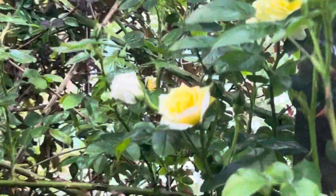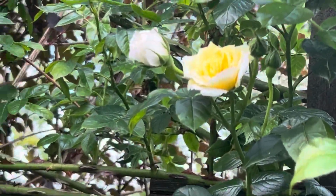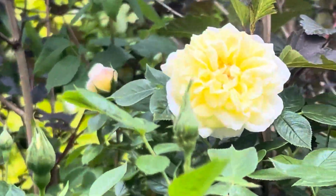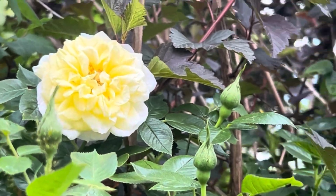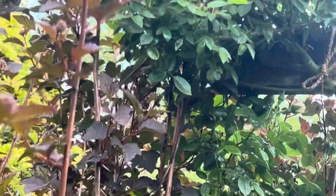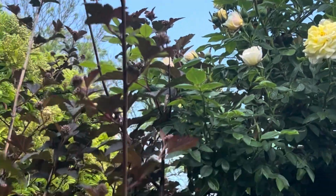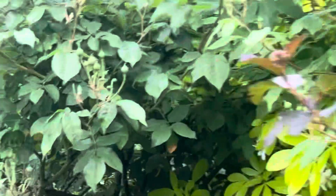Let's have a look here. Yep, lovely. Look at that little beauty. Summertime doesn't have a scent, but what it doesn't have in scent, it certainly makes up for in the amount of flowers and the continuity.